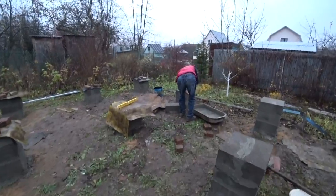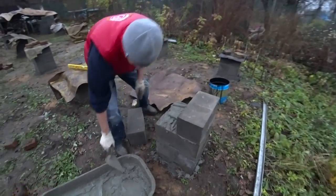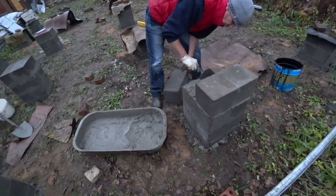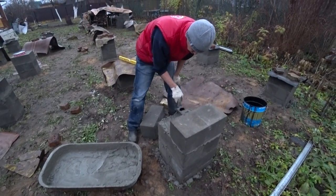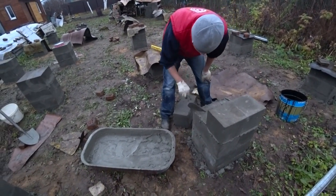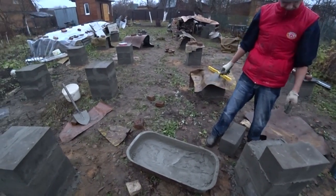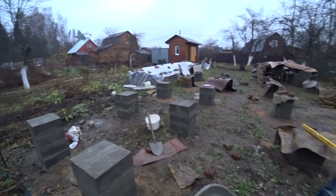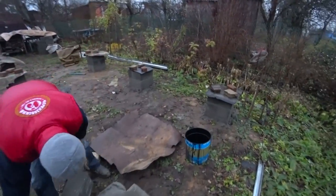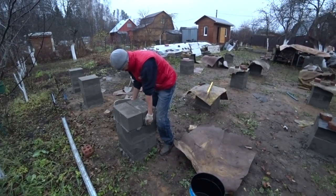And Alex almost finished the construction. Once again, we are out of cement. Today in the morning we bought 3 bags of cement, and it seems that we have to buy one more bag, because out of 20 such structures, I think 2 will be unfinished.